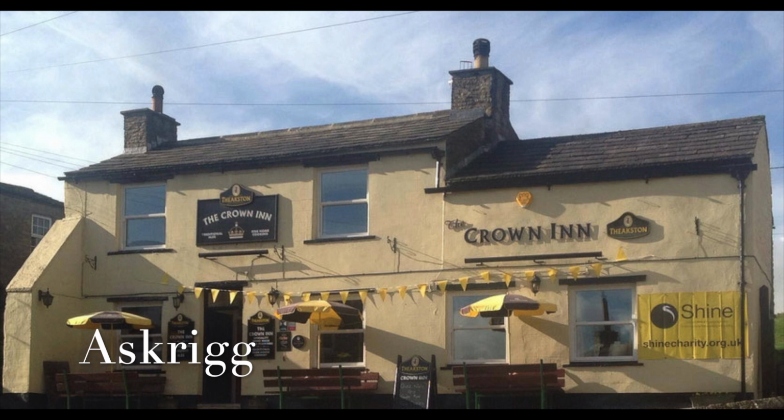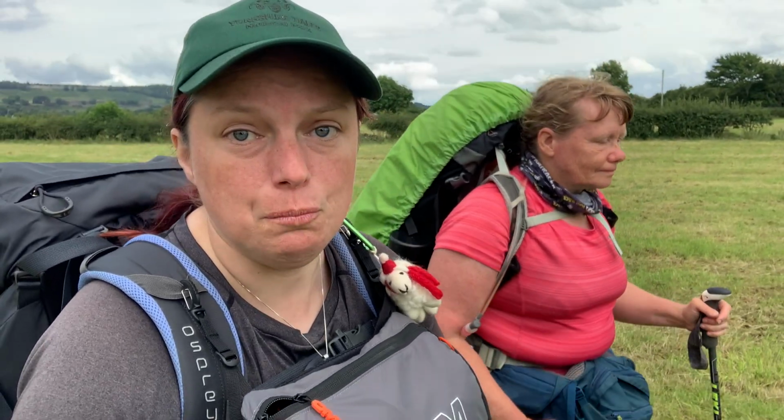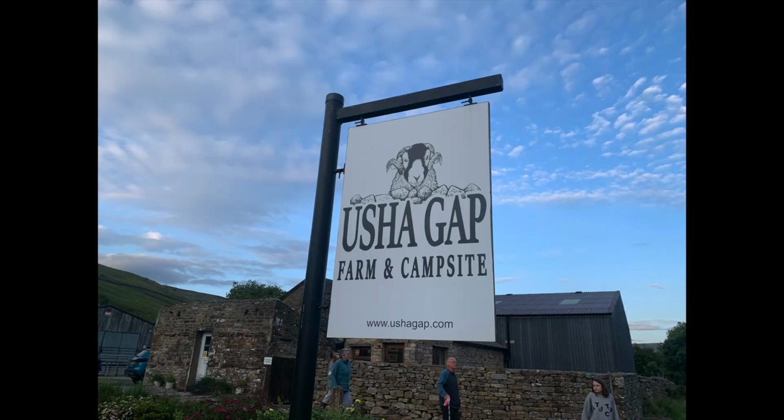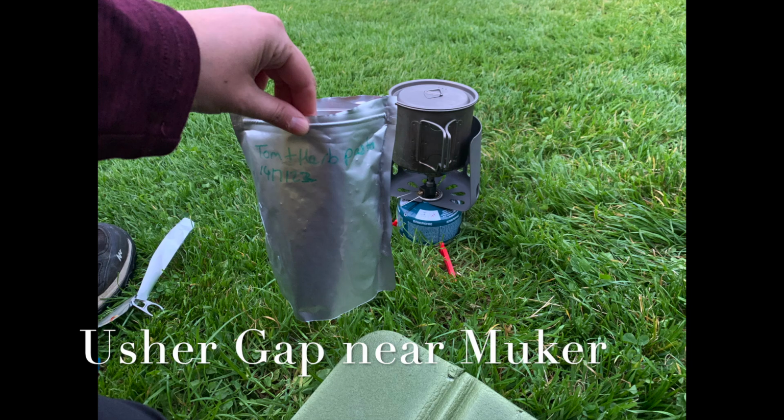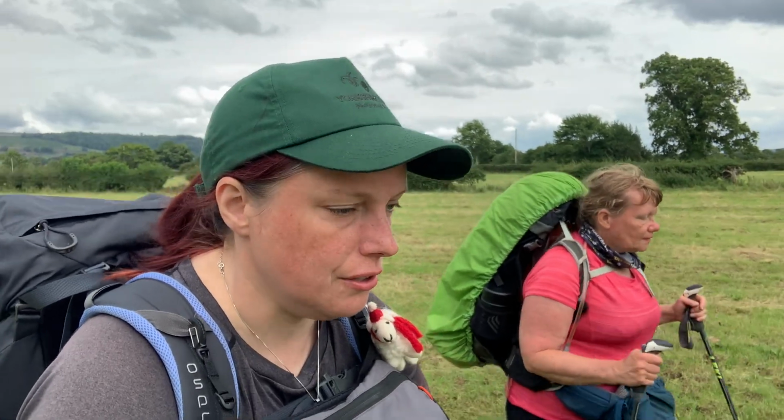You can camp it, B&B it, youth hostel it, stay in hotels. There's plenty of accommodation at the various different villages and towns that we've passed through. And all that's in the guidebook as well. So it's a really informative book to get hold of.